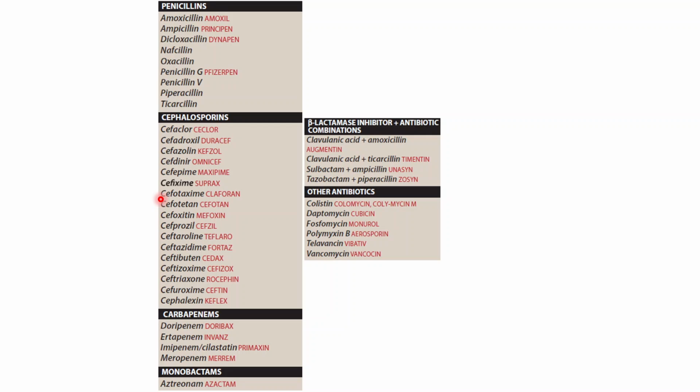So the next group is carbapenems. Carbapenems are completely synthetic antibiotics, the same as cephalosporins, and in these drugs, the sulfur atom of the thiazolidine has been externalized and replaced by a carbon atom. So the result is that we have imipenem, that is always combined with cilastatin because of the toxicity, and then meropenem, ertapenem, and doripenem. So Dory, like the fish name, Dory from the cartoon.